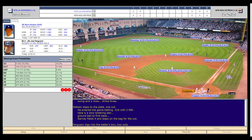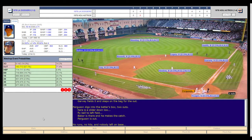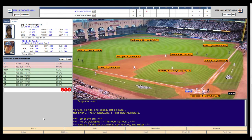2 outs, no one on, bottom of the second. That's a 5.60. That ball's going out to Baker in left field. Baker's there, he makes the catch, inning over. We go to the top of the third. Dodgers 4, Astros nothing. Due up for LA, Say, Garvey, and Baker to face J.R.